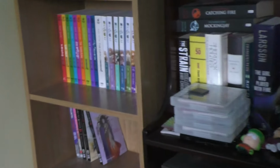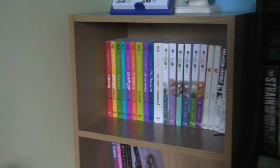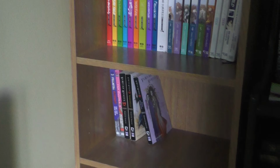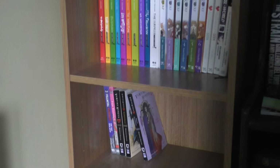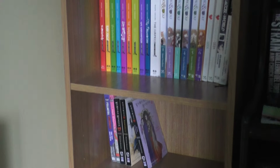After that, I have my very small light novel collection, which is a shame that it's so small at this point still, but I might explain a bit more in a little bit as to why I haven't expanded it as much.